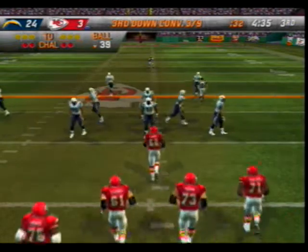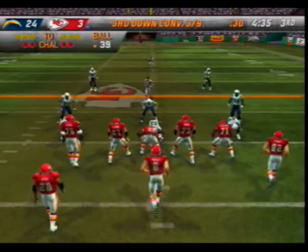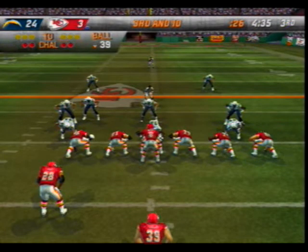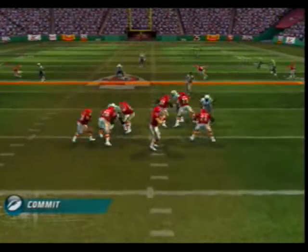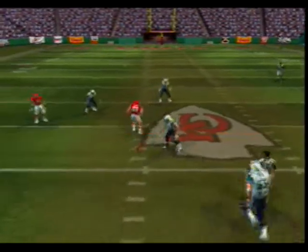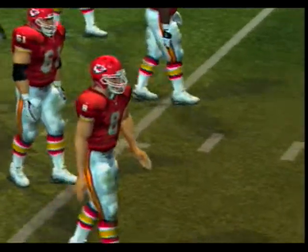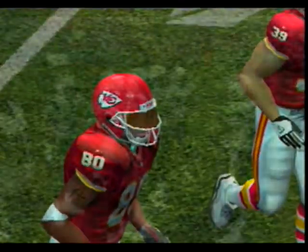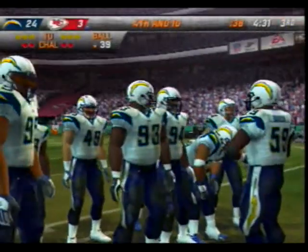Third and 10. Ball on the 39-yard line. Gotta keep our poise here. Drops back. Pressure. Throwing. Drops the interception. Moore had his hands up. I think he was invisible out there. Wasn't even seen. That's a break for the offense.